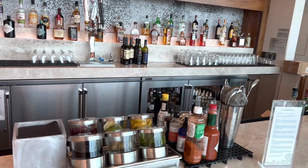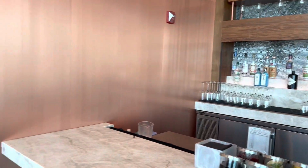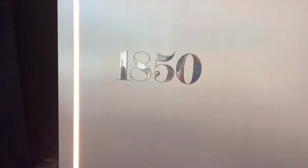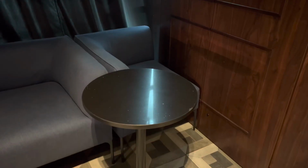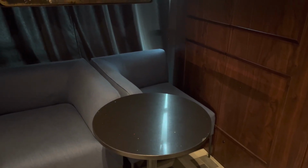Now, next to this bar, even though this was closed, there is a speakeasy located right next door called 1850. Now, this room was pretty crowded, and I didn't want to get a bunch of people on camera, but here's one section of seating that was available. And you can see it's kind of a darker look. It almost looks like an old library or something.